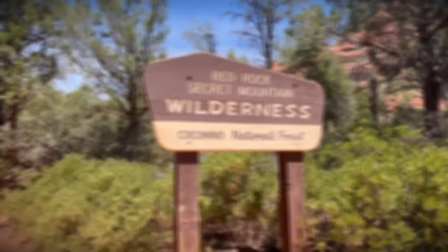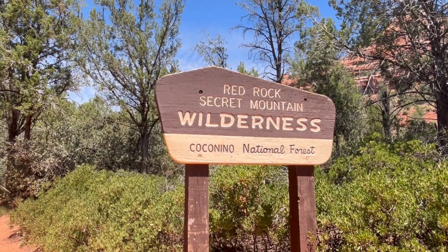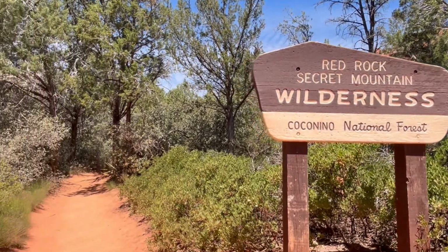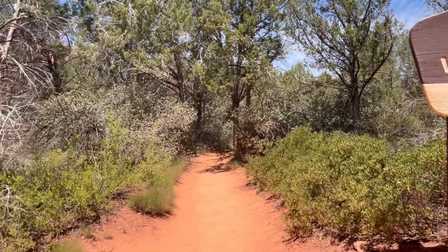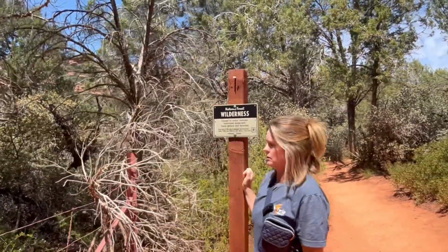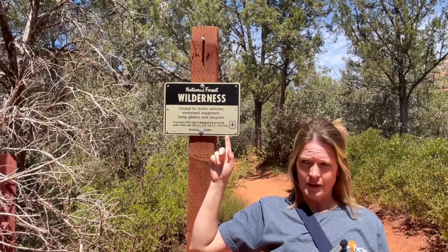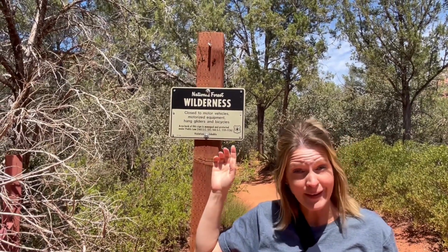I try to tell you what's allowed on the trails when we're on certain trails. On this trail, it is closed to all motor vehicles and motorized equipment, hang gliders, and bicycles. Sign. So nothing motorized on this trail. So you won't be run over by an ATV.